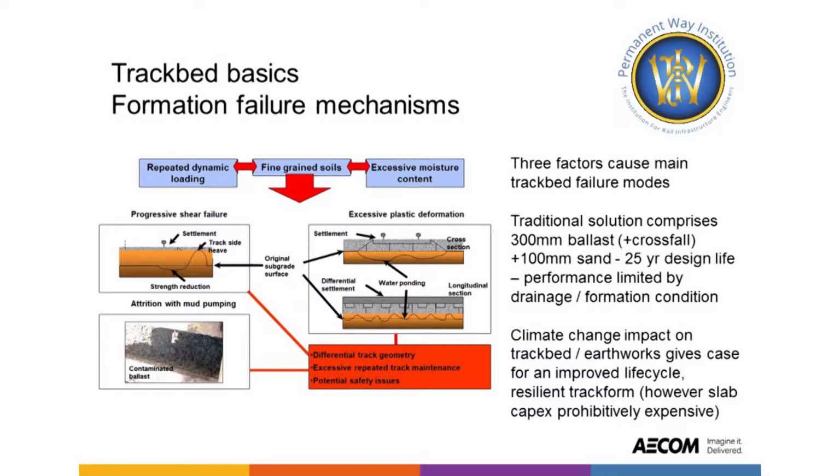So first of all, if we talk about some failure mechanisms, in terms of formation failure, there's three factors which cause formation failure: repeated dynamic loading from trains, fine-grained, cohesive soils, and excessive moisture content. If we get those three factors together, we get these main failure mechanisms. So we have progressive shear failure, sometimes known as trackside heave. We have excessive plastic deformation, where we get these characteristic localized failures and a ponding of water. And finally, attrition with mud pumping, effectively where we get the slurry fines pumping up into the ballast layer.